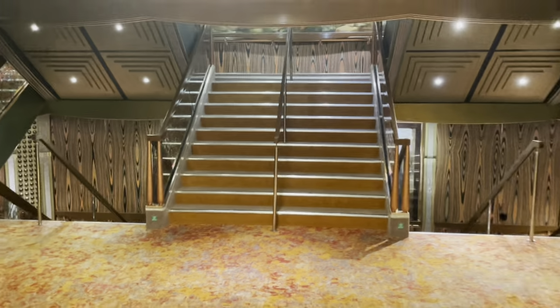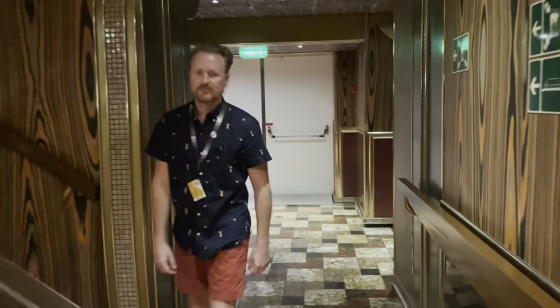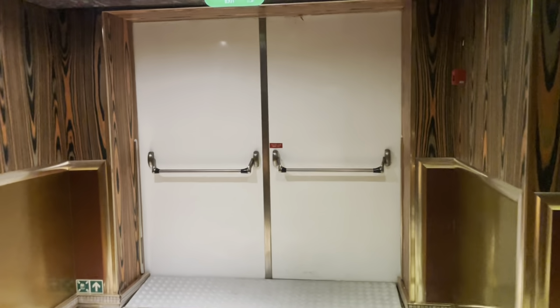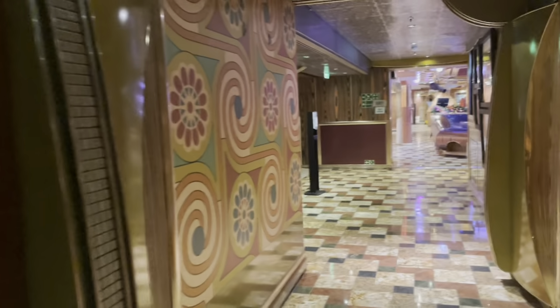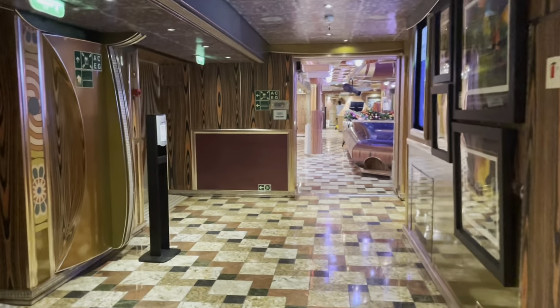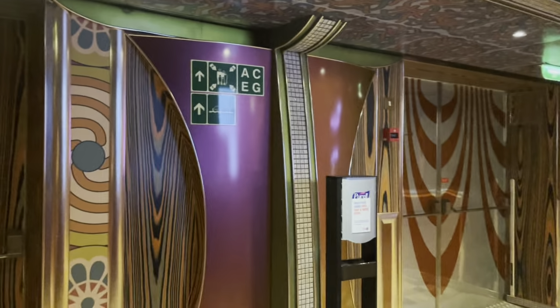So the first thing you do when you get aboard is go to your muster station. Here on the Carnival Freedom, they're all located on deck 4, either port side or starboard, depending on which muster station you're in. If you are in A, C, E, or G, you will be starboard. If you're in B, D, F, or H, you are going to be port side. It's a real quick safety briefing, and you just go onto deck and they will demonstrate how a life preserver is put on.